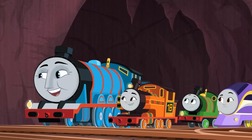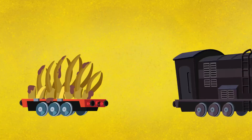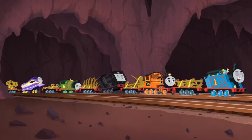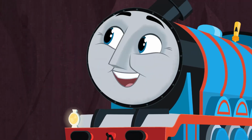Now, everyone pick a car, but keep them in the order they are now. Feet! Tailbone! Ribs! And claws! Head and jaws! For the T-Rex to be put together properly, the paleontologists put these cars in this exact order.